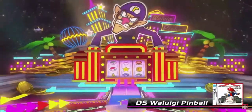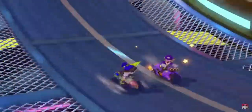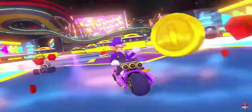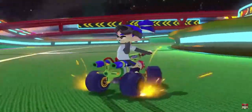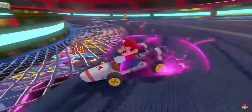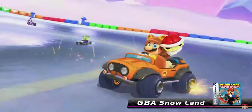But moving on, you got SNES Mario Circuit 3. It's lame. They barely even changed it. You just get an added bit of bass. It's a very faithful remix, but I'm hoping that whatever track they choose for the second SNES track, whether it be Bowser Castle or Vanilla Lake or Choco Mountain or Ghost Valley, they actually remix the track instead of just giving it a higher quality.